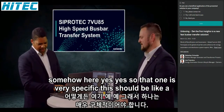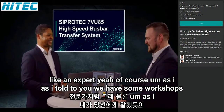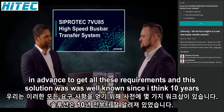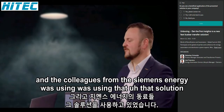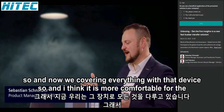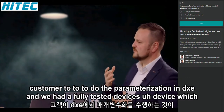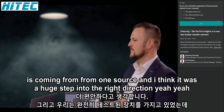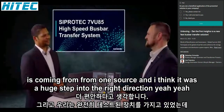Yes. So that one is very specific. This should be like an expert. Of course, as I told you, we have some workshops in advance to get all these requirements, and this solution was well known for I think 10 years, and the colleagues from Siemens Energy were using that solution. Now we are covering everything with that device. I think it is more comfortable for the customer to do the parameterization in DIGSI, and we have a fully tested device coming from one source, and I think it is a huge step in the right direction. Yeah, that's great.